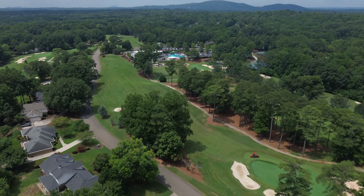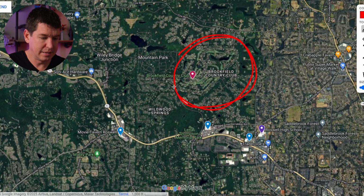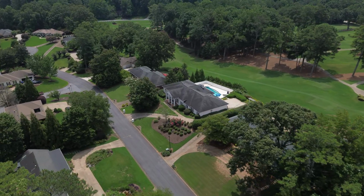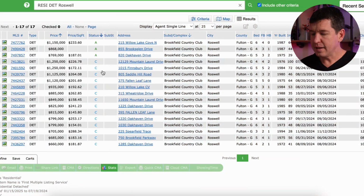This is the Brookfield Country Club. It's built around this golf course, as you can see, and it's a really big neighborhood, lots of different options in here. And as we talk about some of these neighborhoods, I'm going to jump over to our MLS so we can take a look at what some of these homes actually look like. Okay, I've got a list of homes in Brookfield Country Club.